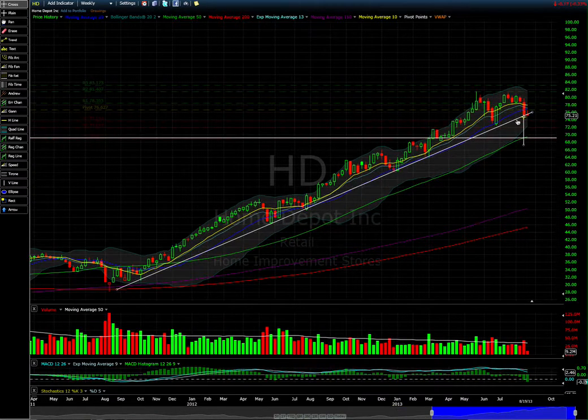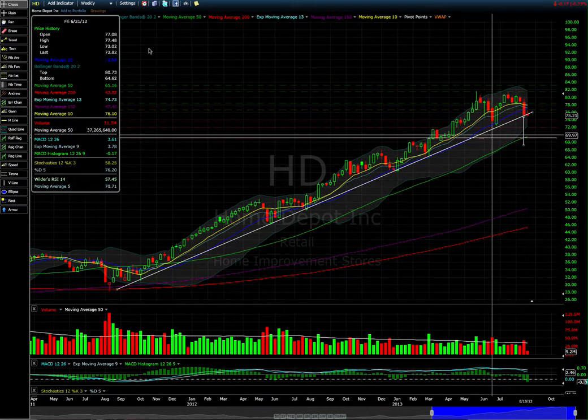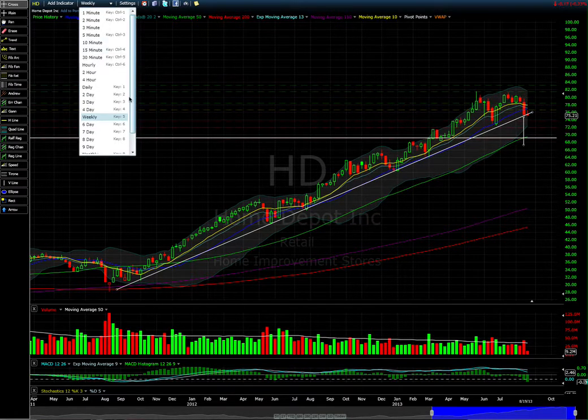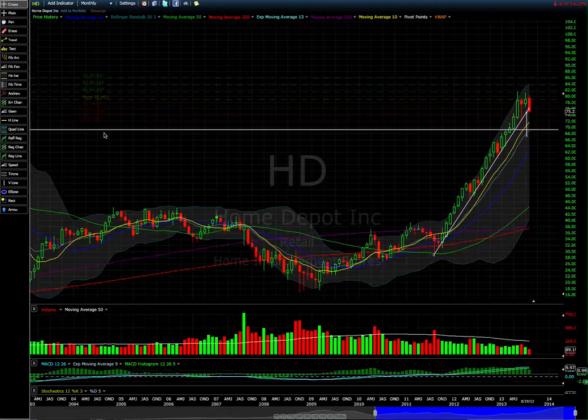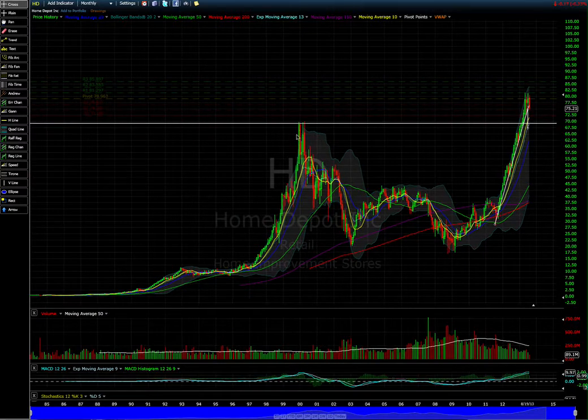So I do anticipate eventually these trend lines do break, and if it does, your first target would be, I believe, roughly the previous 52-week high from 2001 into early 2000, during the dot-com bubble. Look at this, beautiful. That would be a beautiful back test right here.